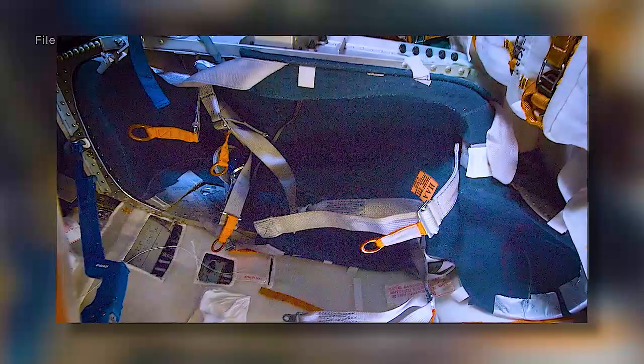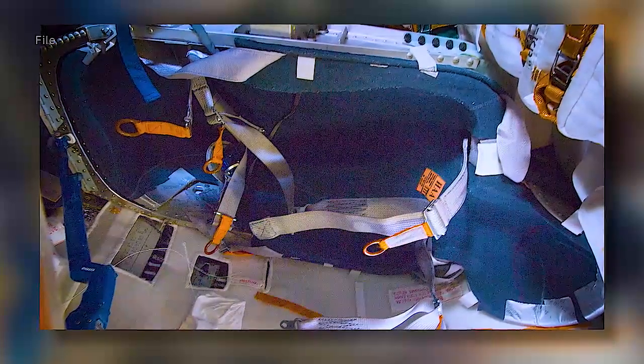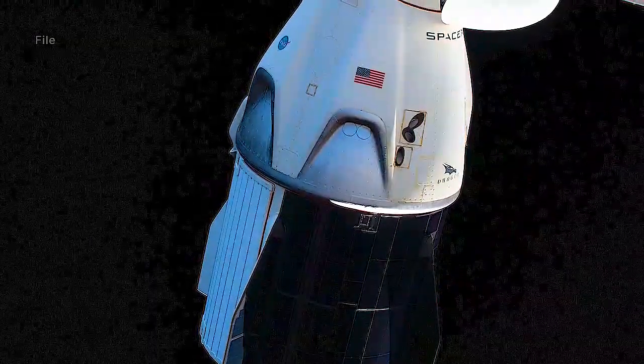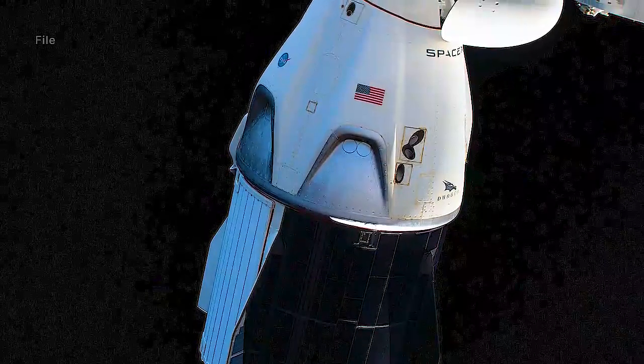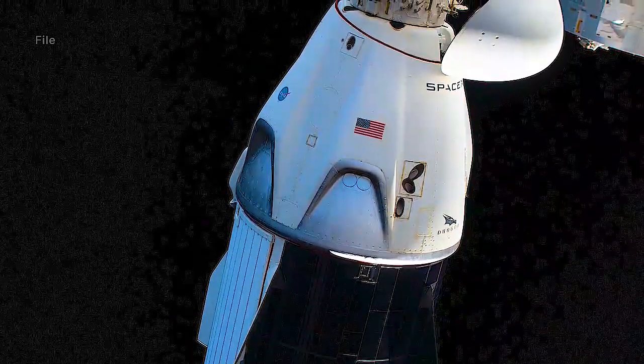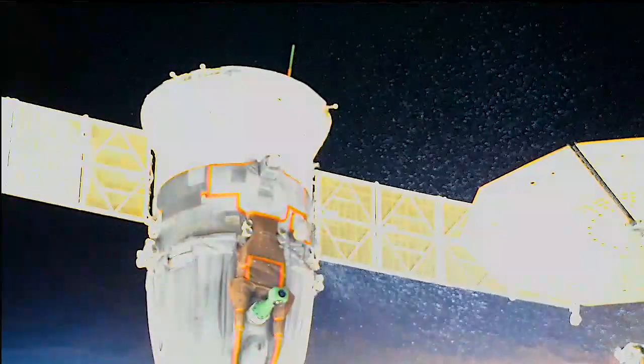Also taking place this week was a seat liner move for NASA astronaut Frank Rubio. NASA astronauts Josh Cassada and Nicole Mann worked inside the SpaceX Dragon Endurance cruise ship, moving Rubio's seat liner from the Roscosmos Soyuz MS-22 spacecraft to the Crew Dragon. The seat liner move is taking place following the external cooling loop leak on Soyuz last month.